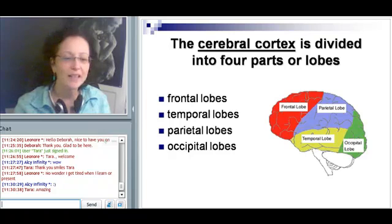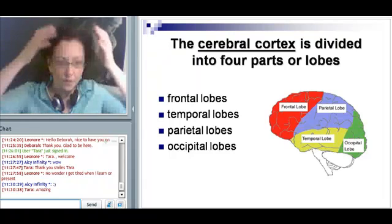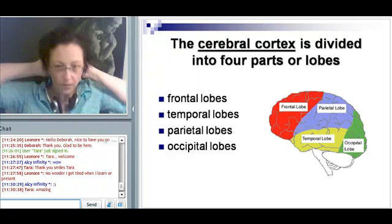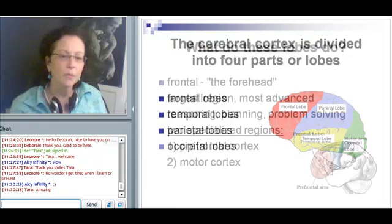The cerebral cortex is divided into 4 parts or lobes, and as you can see, they're named there on the slide. So the frontal lobe in red is right in the front. The parietal is on the side. Temporal is here, and occipital is in the back. So what do these lobes do?